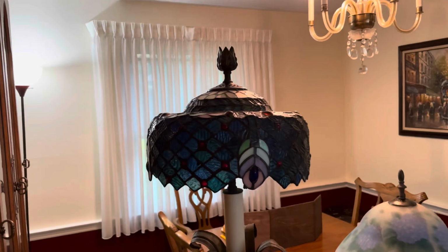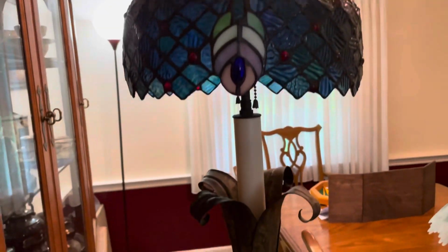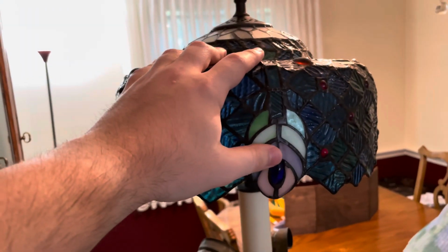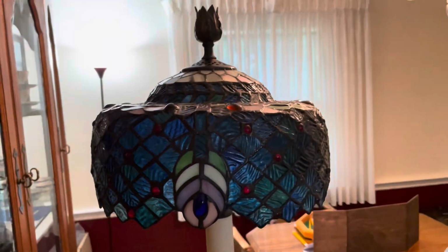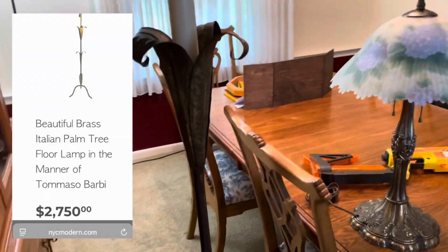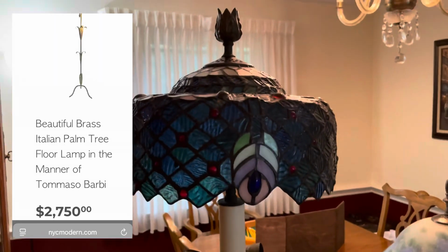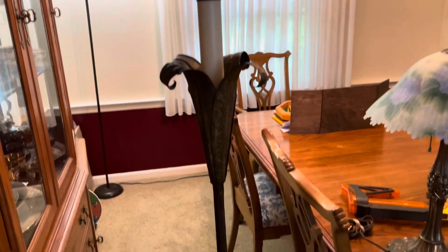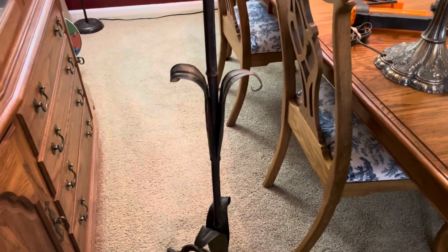And the wild card this week, we have this Italian brass standing lamp with a supposedly palm leaf style facade on it. I put this slag mosaic lampshade on it that I already had lying around since it fit. It's funky, it's weird, it's interesting. And as you saw in the video, and I'll show you again right here, there is a very similar lamp, nearly identical, that's on sale for $2,750 in New York City. So I'm gonna see if I can find a way of getting whatever I can out of this, but it should be a good profit nonetheless.